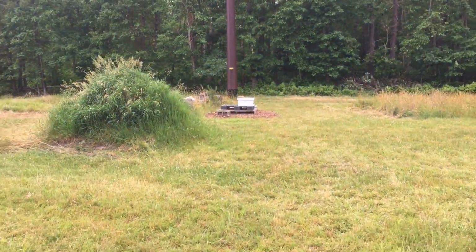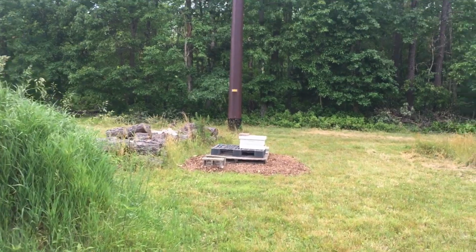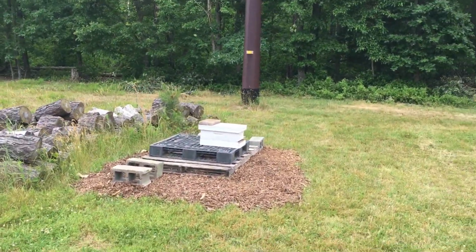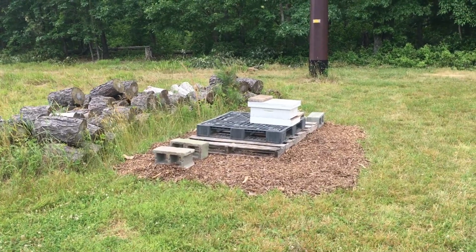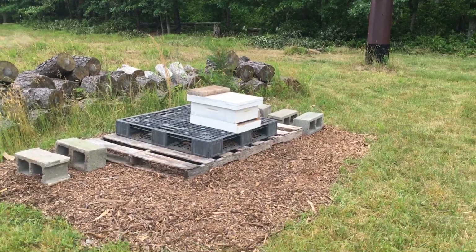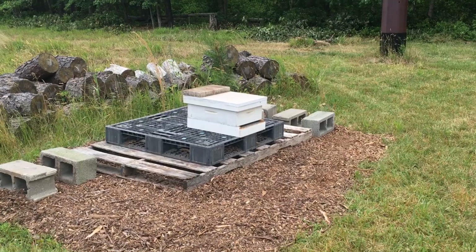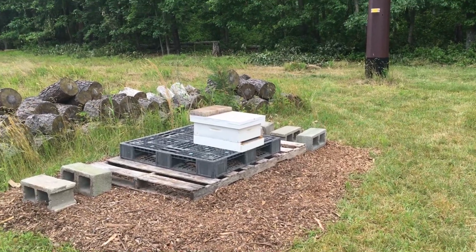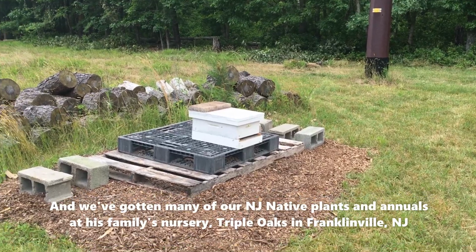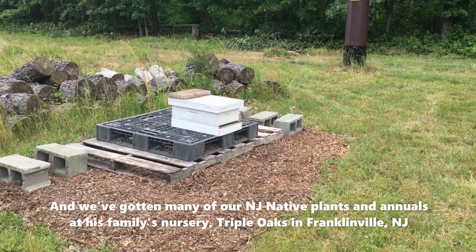Back here, my buddy Joe Keefer from Triple Oaks Plant Nursery in Franklinville brought over a bee box of his, and I'm starting to learn how to take care of the bees back here. And I think he's going to bring over another hive or two. He's also the one who gave me the prickly pear cactus. He had that growing on one of his properties, and now we got bees. So we're going to learn how to take care of the bees.